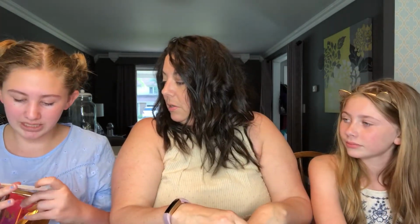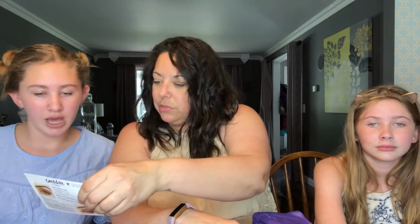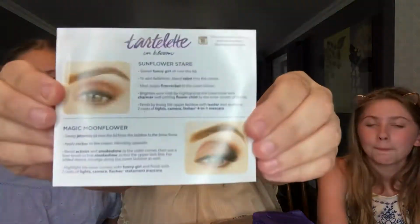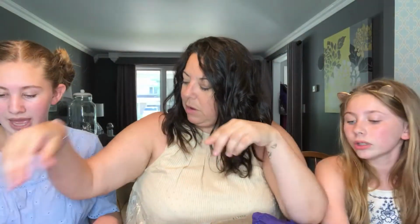Ooh, it comes with a nice little kit. There are four tutorials. It gives you four different looks with the different shadows you can put on it. See, look at that. That's cool. Okay. It helps show people like me that don't know what they're doing. Hey, at least you're learning.